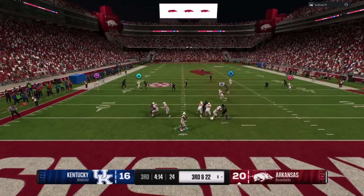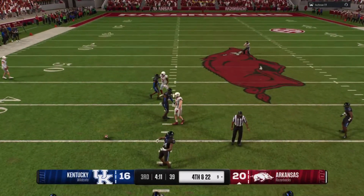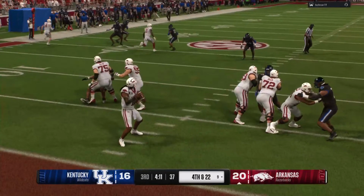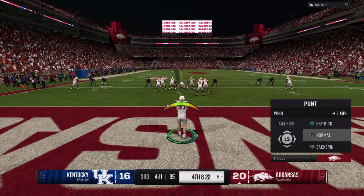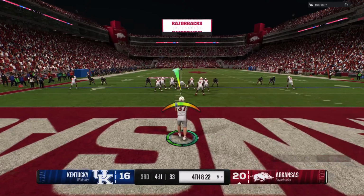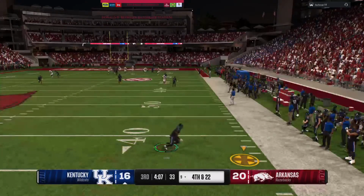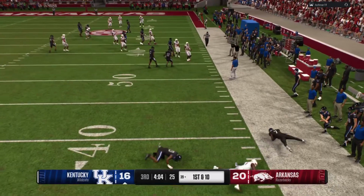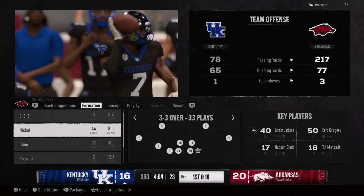On 3rd and long, he'll need to loosen up that arm. And it goes through his hands. Oh, he had an explosive play right there for the taking, but couldn't reel it in. The Razorbacks will try to pin them back with the punt. 3 and out, they got stuck in reverse. They hope the punt can bail them out. Looking everywhere for room to run, but really good coverage, and he'll step out of bounds.